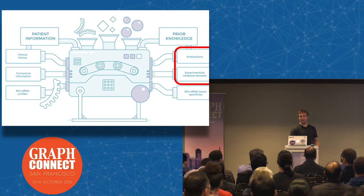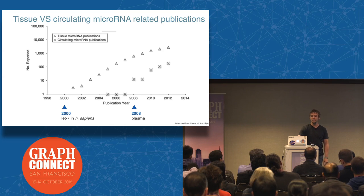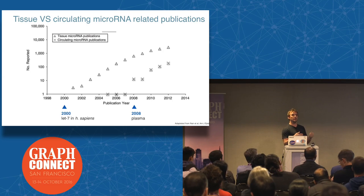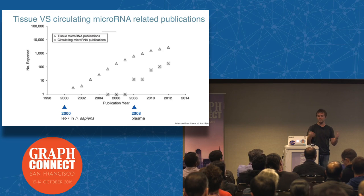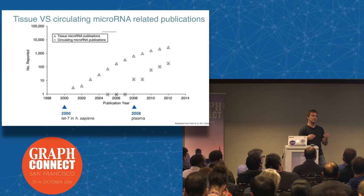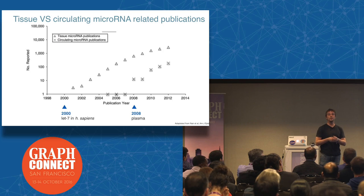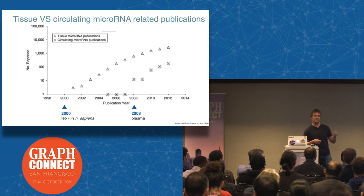So let's just start with the literature and the validated databases. Now, if you look at the literature, and this is querying PubMed, which is a repository of biomedical literature available for everybody. If you just look at the number of publications regarding microRNAs, so if you look at tissue microRNAs, they were for the first time detected in 2000.